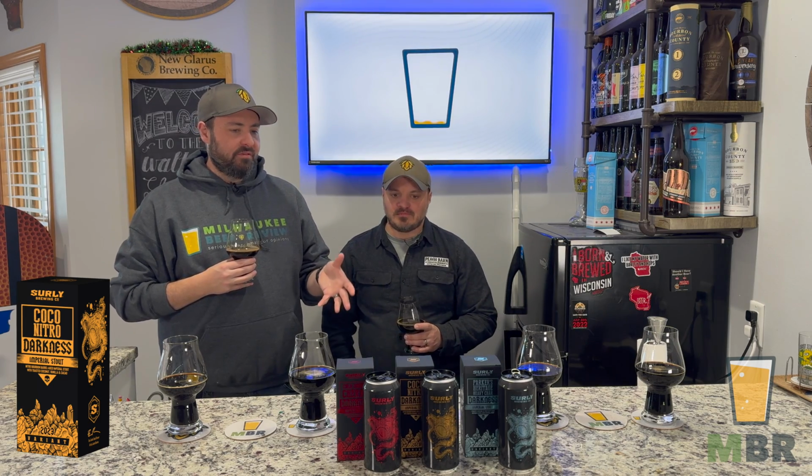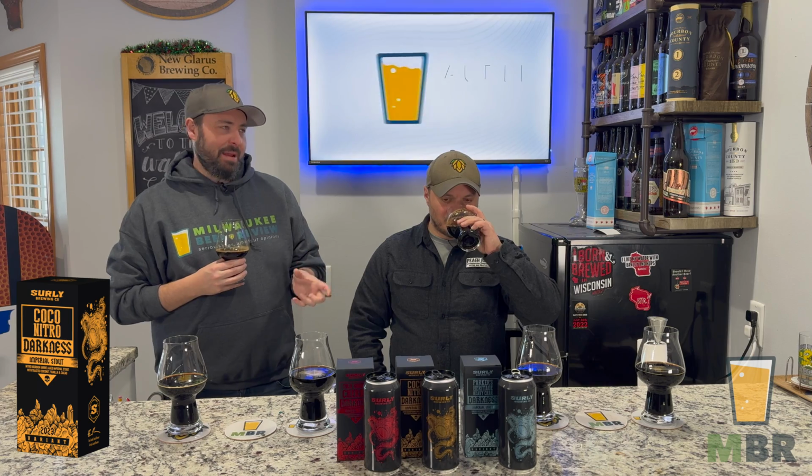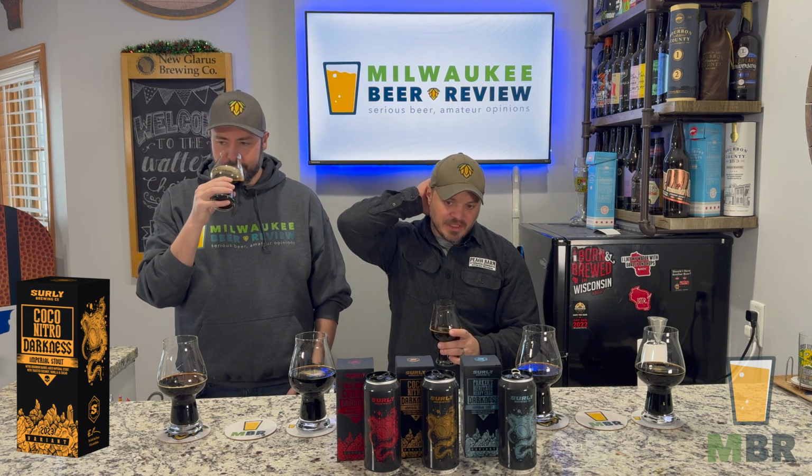It seems to be a very well-blended mix of the three components they have in here: coconut, vanilla, and chocolate. I'm not able to differentiate them all that well. I think I'm getting the coconut more than anything else, but I get what you're saying. It is well blended. It's not like it pops out or anything, but it's definitely there.